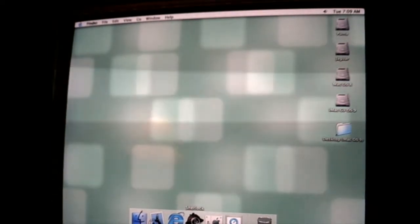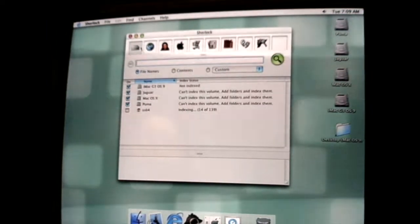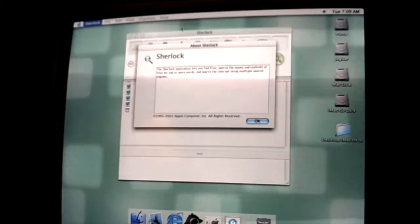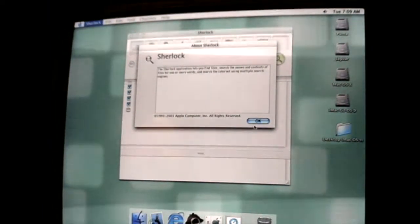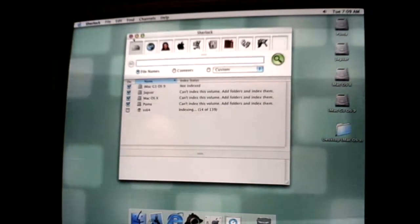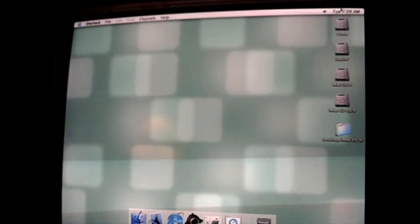So let's search around our hard drive here. We have Mail, which isn't going to work because I don't have an internet connection. This operating system still has Sherlock in it. This is a new version. The one that was in OS 9 was 2. This one is... okay, it doesn't have a version number on it. For some reason, this still says it's 7:09 a.m. even though it's 12:09. I'm not sure why it says that.